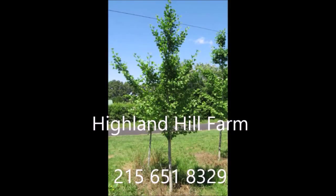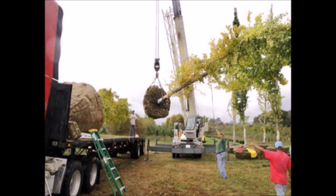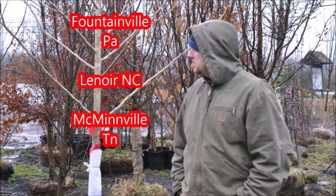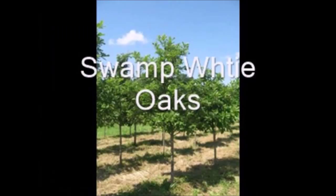At Highland Hill Farm, we raise over 200 different kinds of trees and shrubs, and we can ship as well as we can deliver and plant from many different places. We have locations in Fountainville, PA, Lenoir, North Carolina, and McMinnville, Tennessee. So call us at 215-651-8329 for all your tree and shrub needs. Thank you.